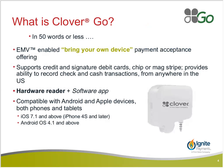It supports credit and signature debit transactions. Beyond that, we start getting into some of that EMV technology that you're going to see here with the chip and mag stripe. It also provides the ability to record check and cash transactions from really anywhere within the U.S. It is a hardware piece and a software app. Now, the major part of the hardware, the merchants are already going to have. The hardware piece we're talking about is that little piece you see here on the screenshot off to the right. That is the Clover Go reader. It has a card swipe and a card insert. Right? And this goes into the audio port of either an iPhone, an Android phone, or their tablet versions.